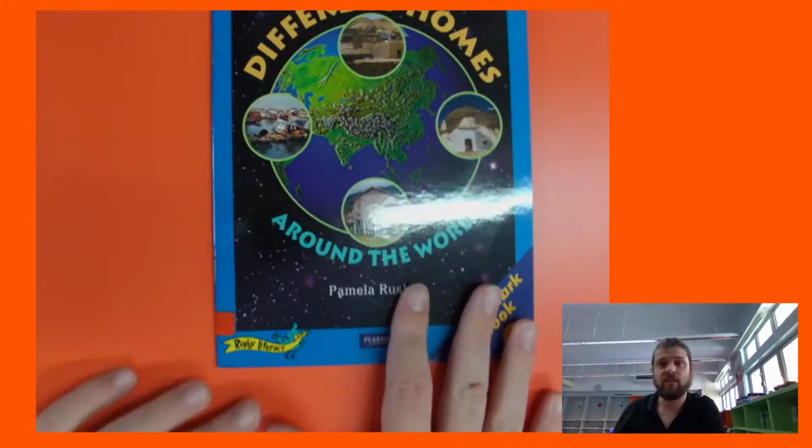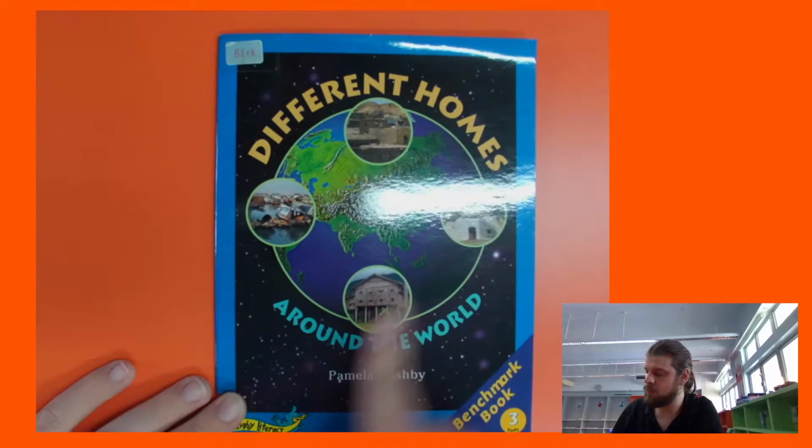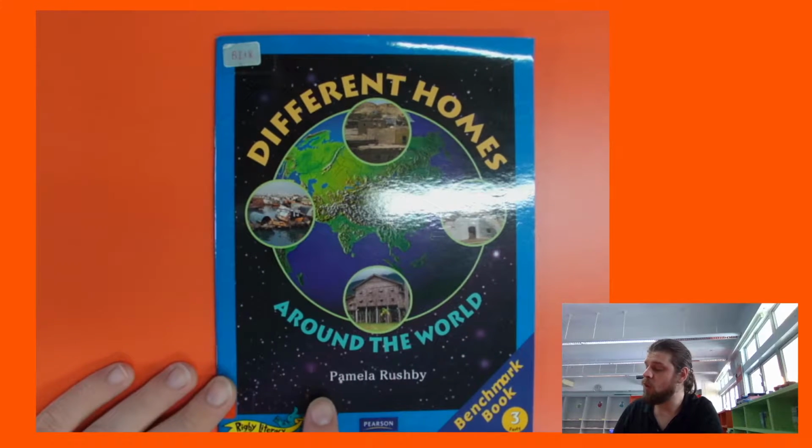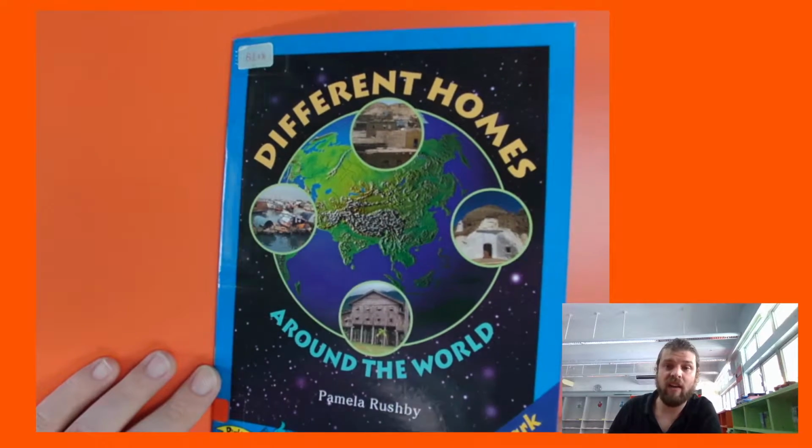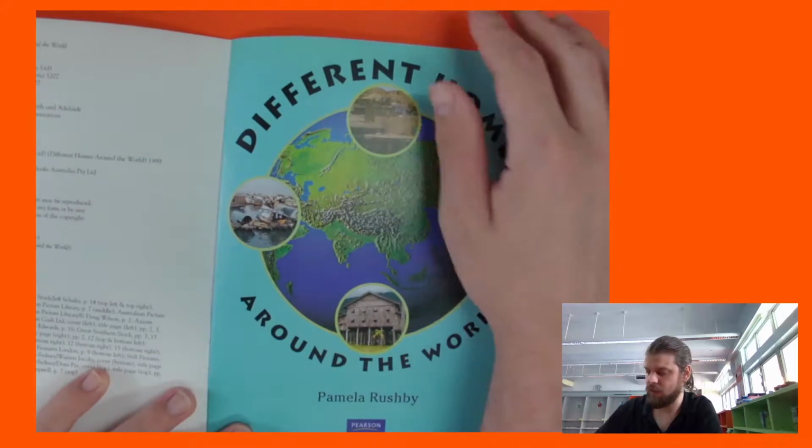That means it's not a story, it's an information book. So this one is called Different Homes Around the World, and the author is Pamela Rushby. Now it doesn't have an illustrator because I think most of the pictures in the book are actually photographs. So let's have a look.